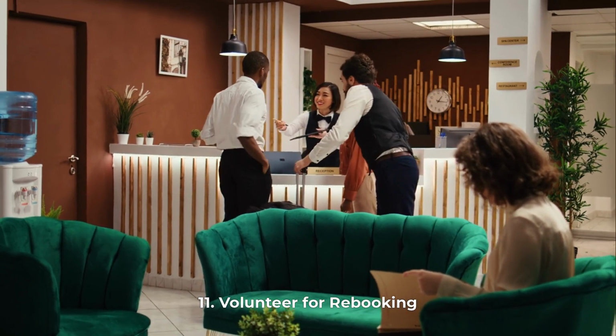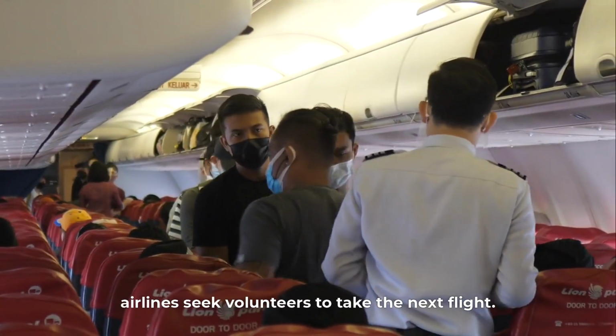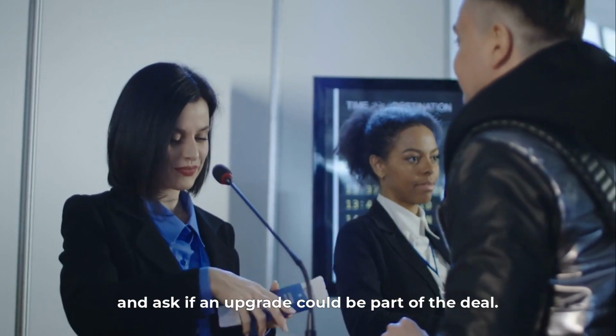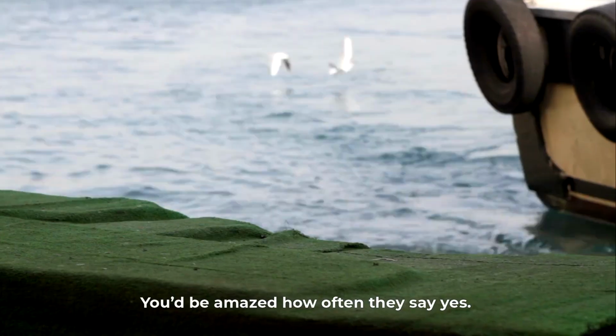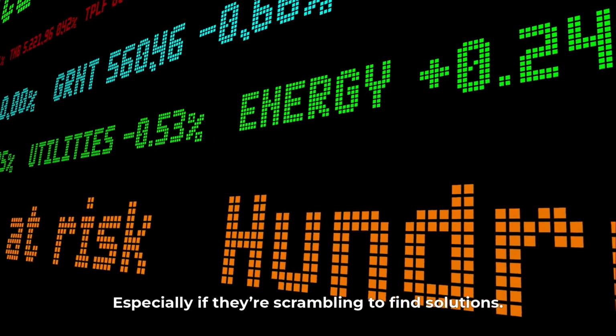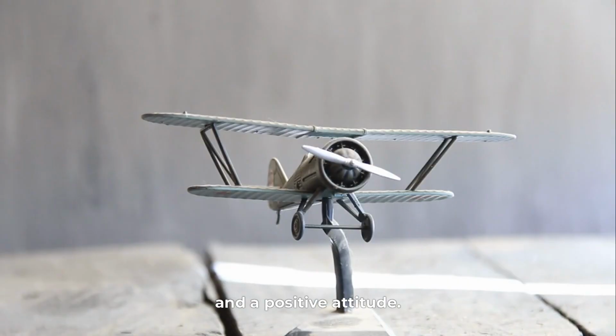11. Volunteer for rebooking. If a flight is overbooked, airlines seek volunteers to take the next flight. Offer to switch flights, politely, and ask if an upgrade could be part of the deal. You'd be amazed how often they say yes, especially if they're scrambling to find solutions. This works best if you have flexible travel plans and a positive attitude.